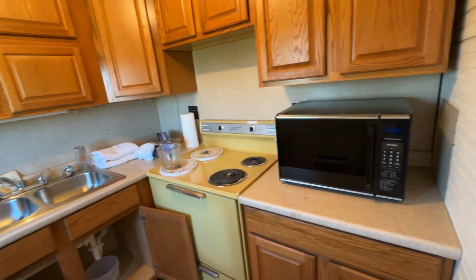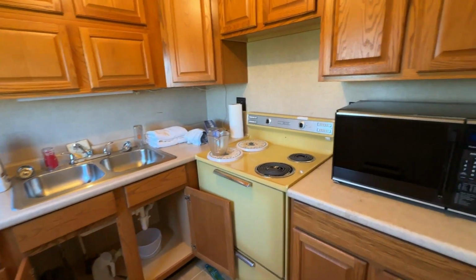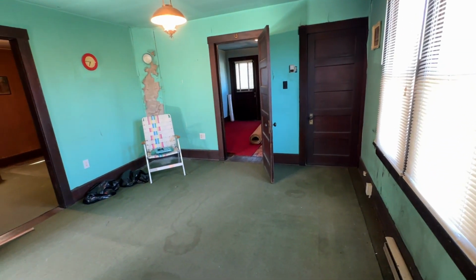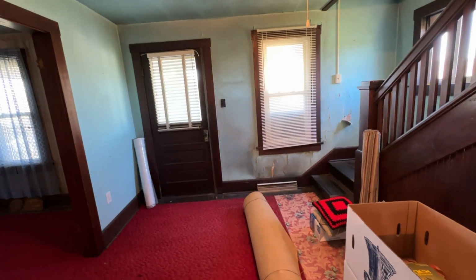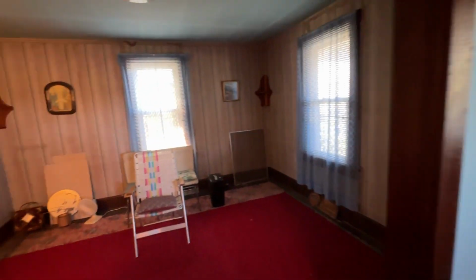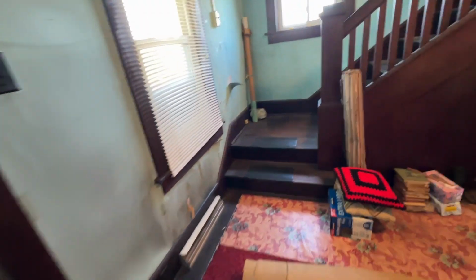And then here's your kitchen, which was obviously at some point in time, I don't know how the original layout of this house was, but you just got a little tiny kitchen in here. I would assume back in the day this would have been the kitchen. I could be wrong about that. This is just a big foyer area here. You go out on the front porch there. And then I'm going to say that this is the living room in here. Once again, you got hardwood here under the carpet that's just kind of laid on the floors.